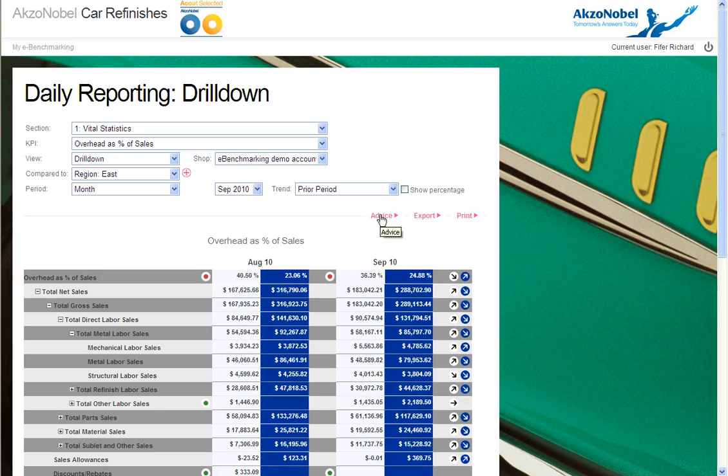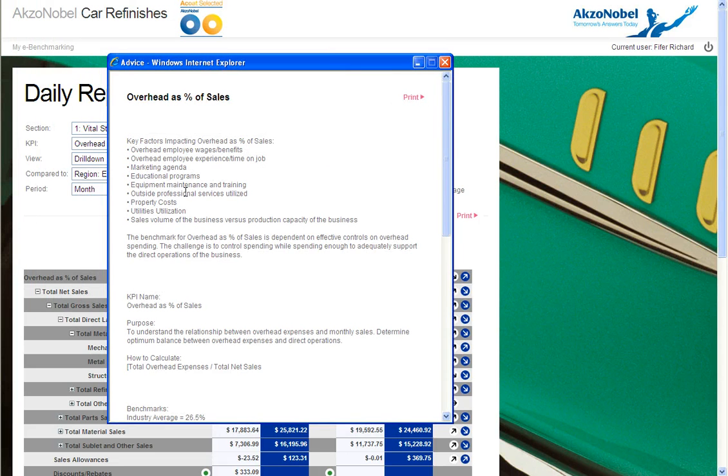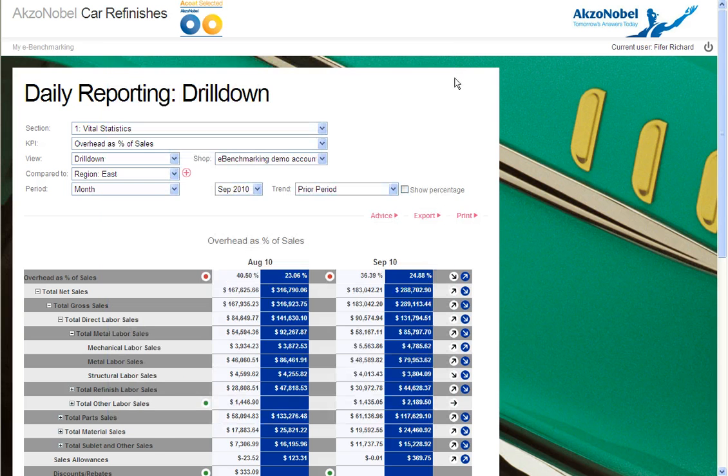Well, if I need some advice, I can click this little advice button, and that will open up a separate window. Let me move it where you can see it. That will give me some advice or things that I can work on that will impact overhead as a percent of sales. So there's a very quick video tour.